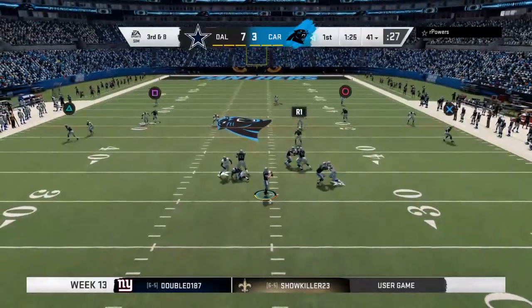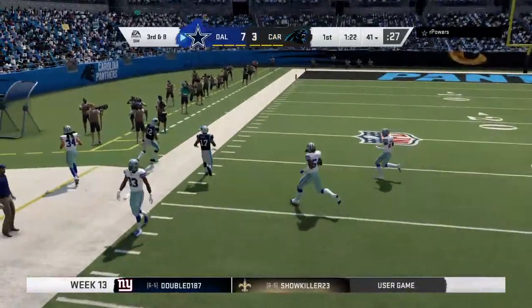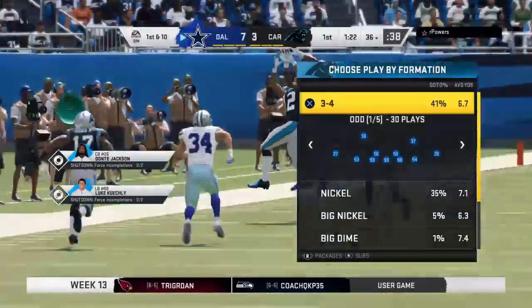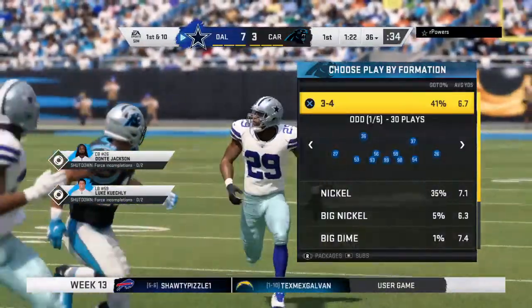Operating from the gun. Keys. The ball popped in the air and intercepted. Picked off at the 36. And his guys are going to get the football at their own 36-yard line.